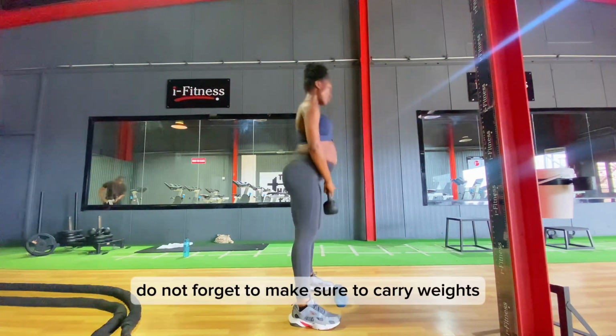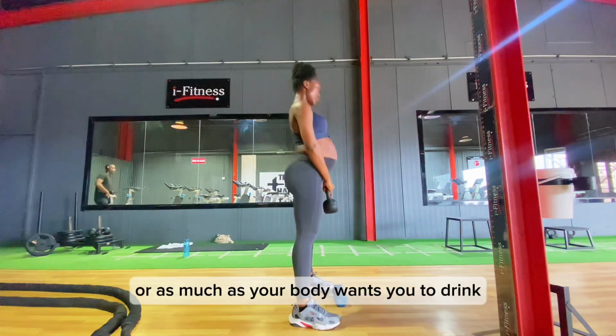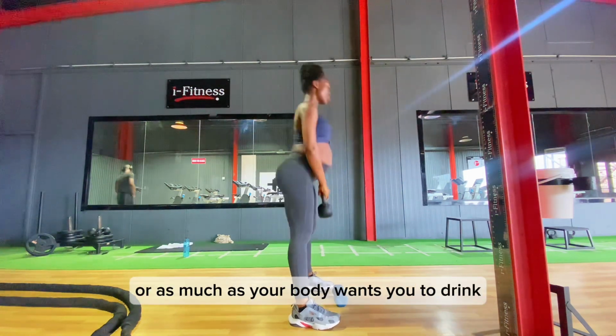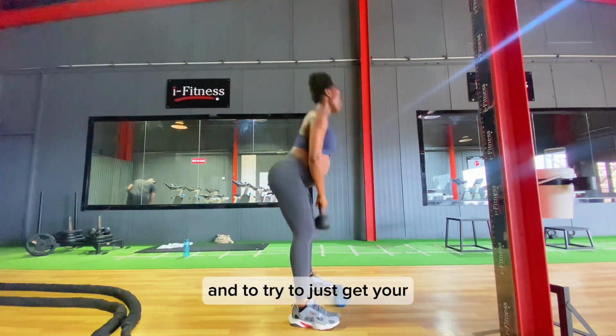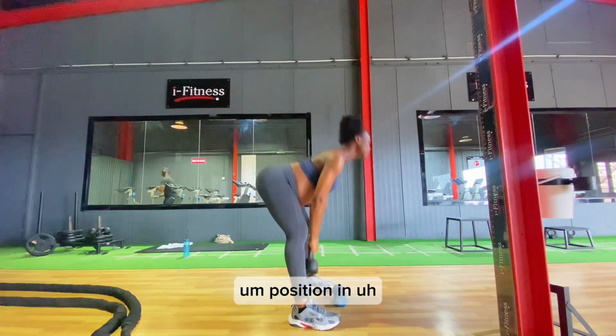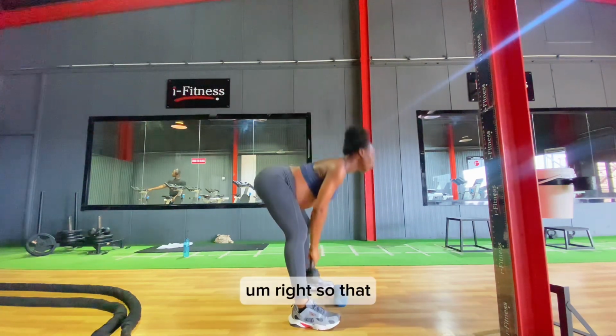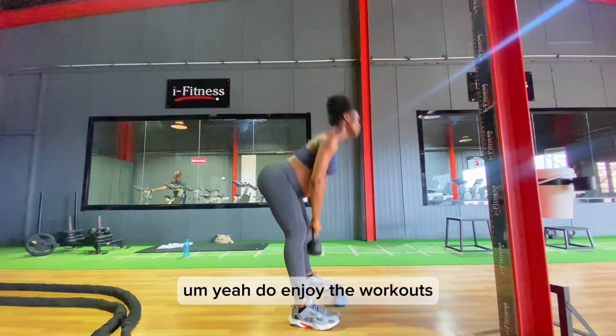Do not forget to carry weights that you're comfortable with, to drink water in between or as much as your body wants you to drink, and to get your positioning and posture right so that you're not hurting yourself.